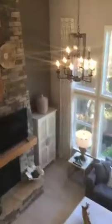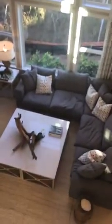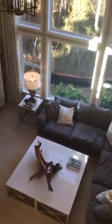Again, when you are looking at new construction, make sure you talk to the agent about standard versus upgrades, because I can tell this one has quite a bit of upgrades in it already. Though she told me this is a 5, it might be a 4 bedroom. So we have 1, 2, 3, 4, unless they're considering the other, oh, this is a view from upstairs. Very nice and open floor plan.